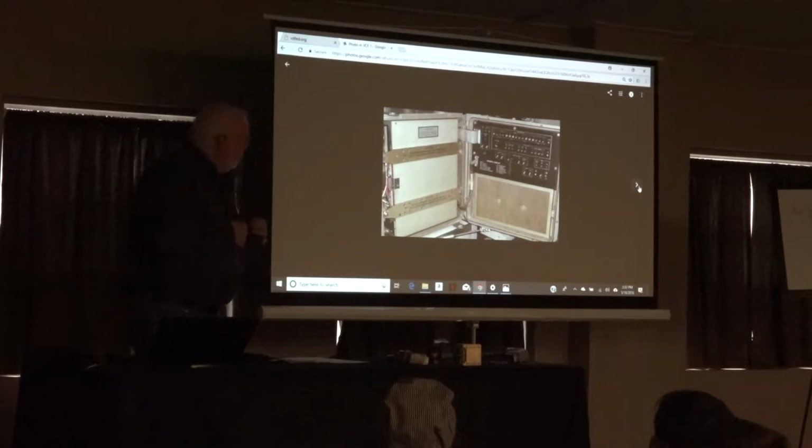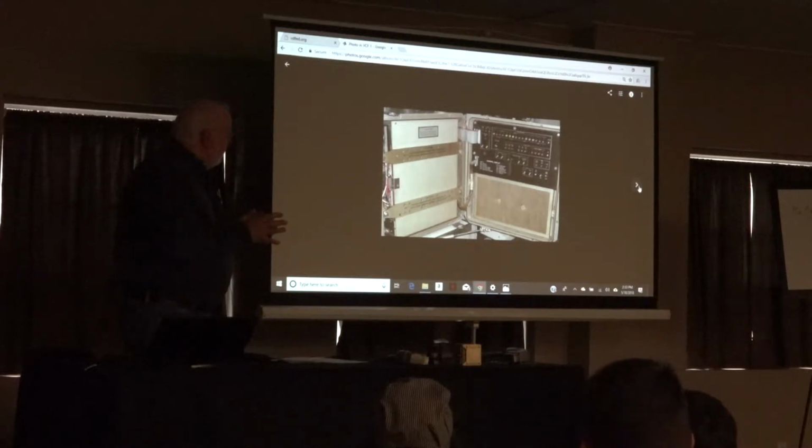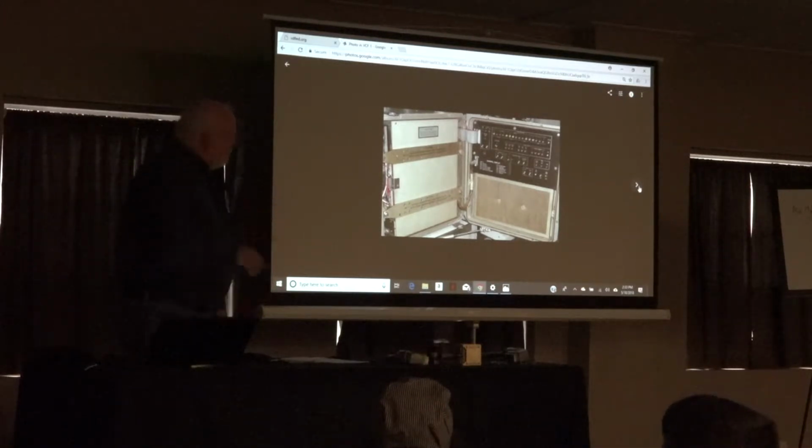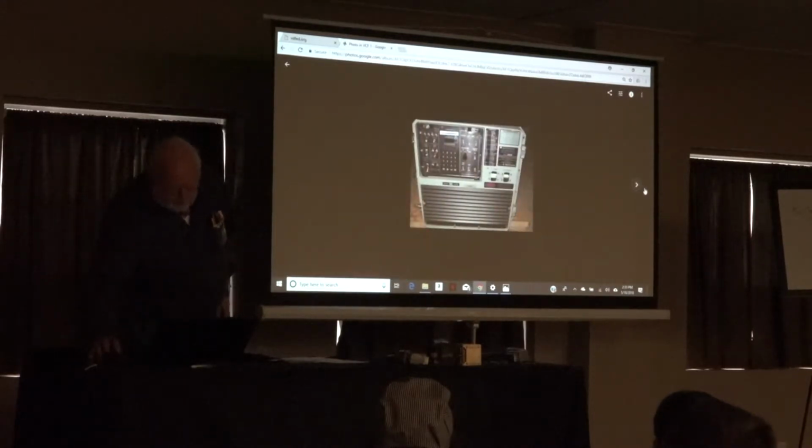This is the UC-20 computer here. Can you still hear me? Because that's upside down. This is the UC-20 computer, which is a 16-bit computer. It's a small one, maybe that big, you know. And that was replaced by UC-44, which I'll show you next.